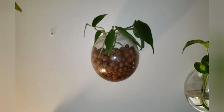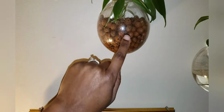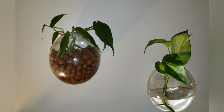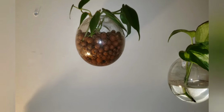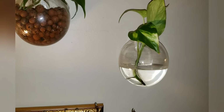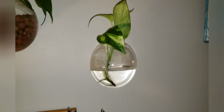We have the heartleaf pothos right here. This is the only one that survived within the LECA that I did. I posted a video on me transferring a few pothos and whatnot to LECA, and this was the only one that survived. We have the golden pothos that I took from the big golden pothos that I showed y'all.